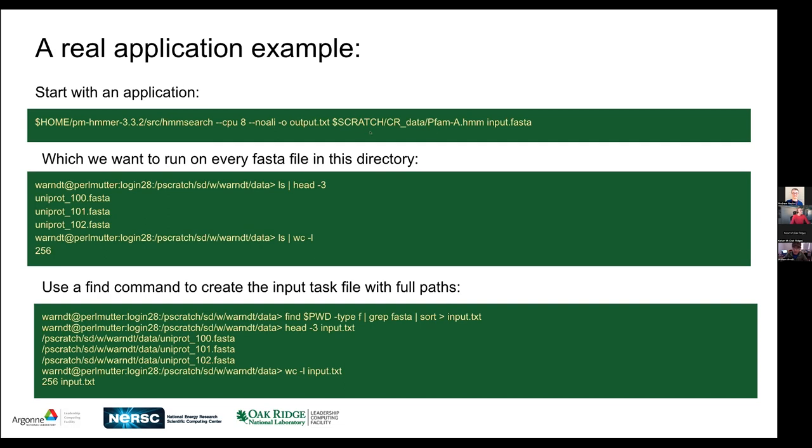One input file is used by the entire run. That's the reference database that it's searching against. And then there is an input called a FASTA file, which contains the protein sequences that you want to see if they're similar to your reference database or not. So I've got a data directory on Perlmutter Scratch that has 256 FASTA files in it. I started out with a very large database, and if I tried to run it all at once, it would take too long. So I want to split this up and use Parallel to get the entire thing done faster in one job.